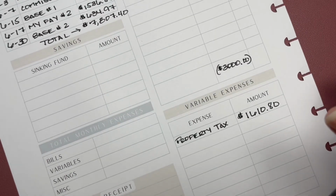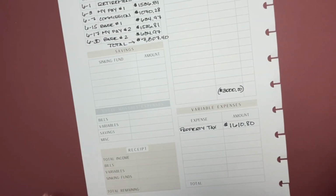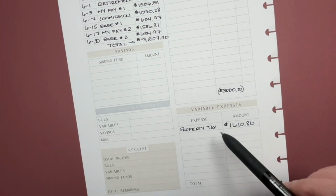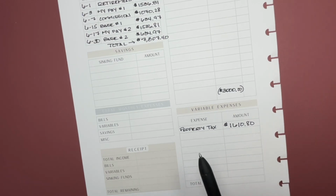And the only reason we're able to do such things is because we're still credit card debt free. So thank God for that. I have a lot of variables that I want to list, but I'm only going to list this one because I want to talk to you guys about that, but I'll come back to it because I have all my variables that I need to list for the month.